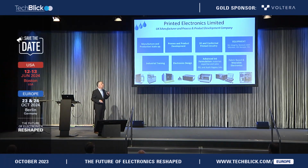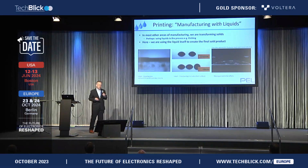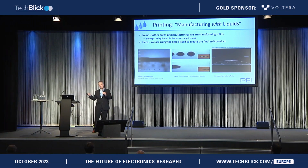But today I'm going to be focusing on the area of printing, which is manufacturing with liquids. So everybody in this room who works in a particular printing area knows that their own printing method is excellent in some areas and has weaknesses in other areas. So there isn't one printing method that's going to solve all of your problems, but this slide demonstrates what the issues are with printing technologies.